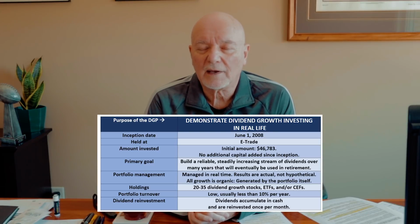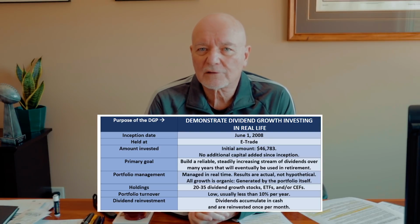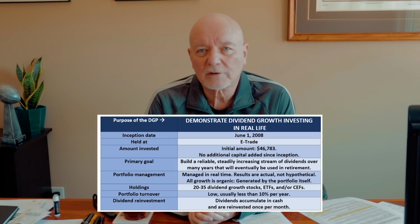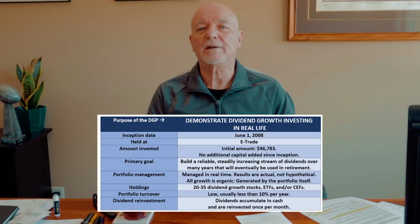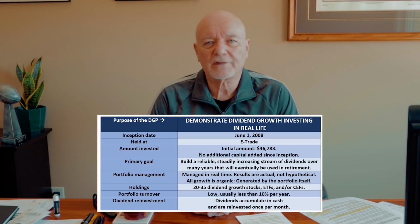The business plan for the portfolio, which I will not show you in detail today, but it exists and can be viewed anytime you want to, is to hold 20 to 35 dividend growth stocks and/or ETFs and/or CEFs, which stands for closed-end funds. In fact, what the portfolio has right now in it is 28 stocks, no ETFs, no CEFs. The turnover in the portfolio, which is, say, the churn rate of the portfolio, is low. Typically, it's less than 10% a year.